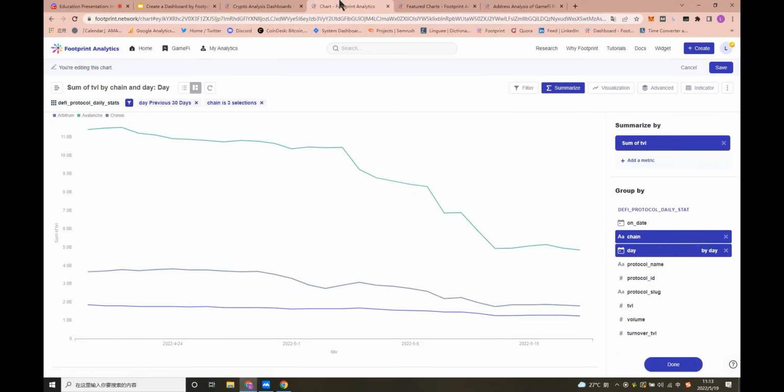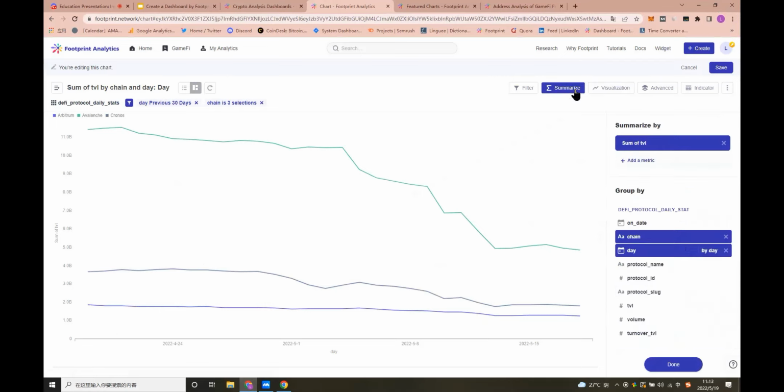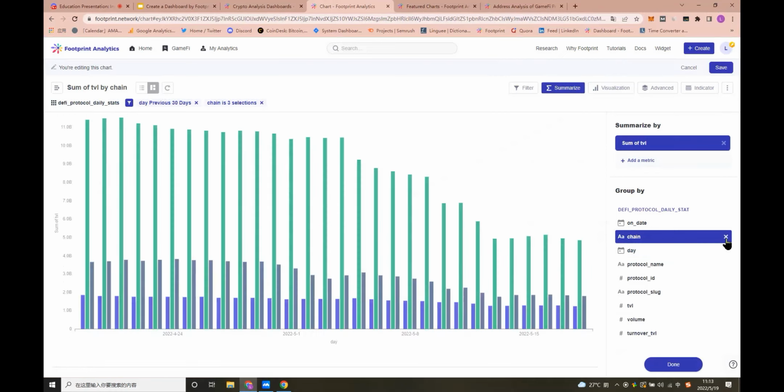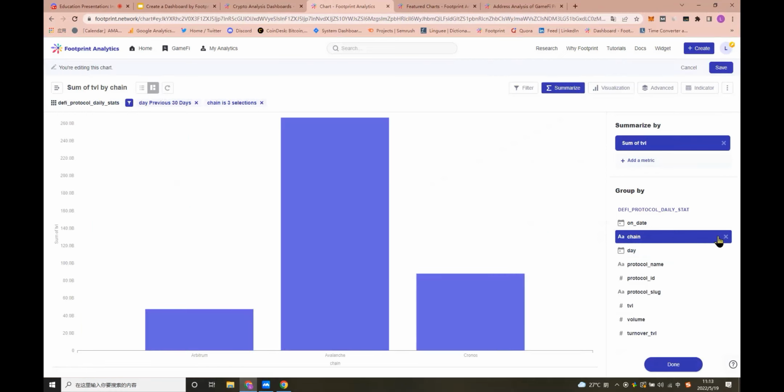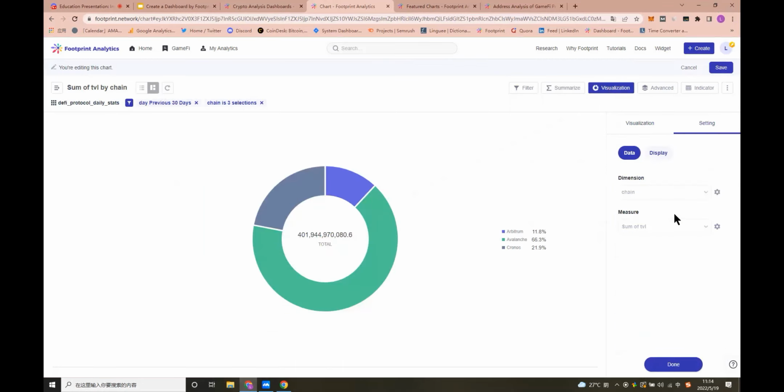If we want another type of chart, we may come to the Visualize button. I would like to have a pie chart of each chain's TVL in the last 30 days. First, we have to cancel the by day instruction since we don't need it in our pie chart. Then we choose visualization and pick pie chart. Then we can get a pie chart of each chain's TVL in the last 30 days.